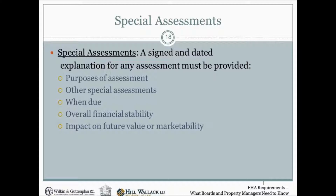Special assessments to replace roofs in the community may indicate to FHA inadequate reserve funding, because that's what your reserve fund is for. And so there's going to be a special assessment review to make sure that it does not lead to any discussion on whether or not the project is adequately funded in terms of fixing and repairing things.